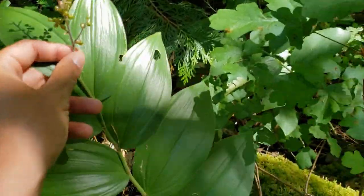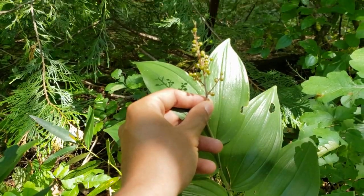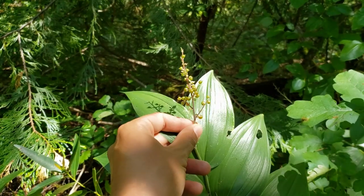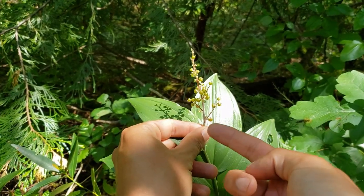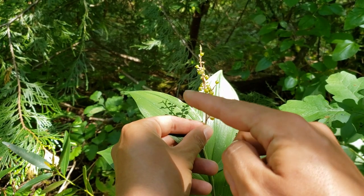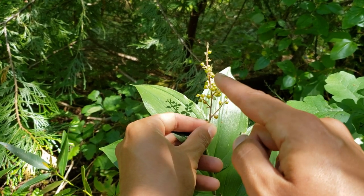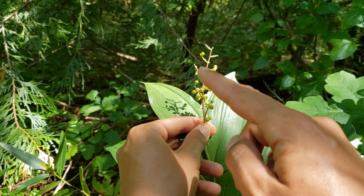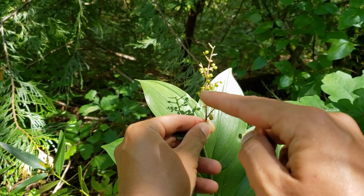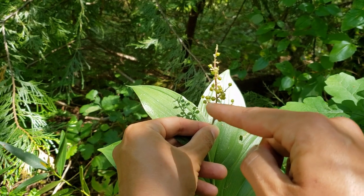This flower structure here, if I can get the camera to stay. There we go. So you'll notice, even though the flowers are gone, there's multiple berries on each one of these little stalks coming off of the main flowering structure. That shape is called a raceme. So that's where Maianthemum racemosum comes from. It is the Maianthemum that has a raceme flower structure.